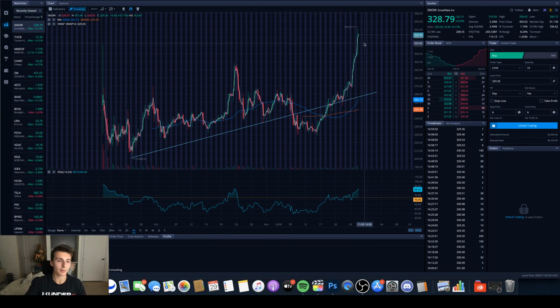SNOW is popping up, so we had this initial pop or wick up to 320-ish. It's ripping. I wish this trend line held up, but it didn't seem to hold, so we can get rid of that for right now. It's one of those stocks I'm not sure what to think of right now. Either we break further up, or maybe it comes back down. I don't know enough about the company personally, so I can't really say, is this going to 500 by the end of next year?